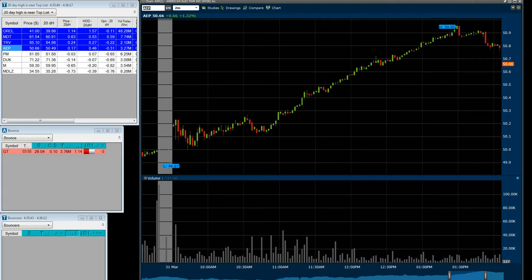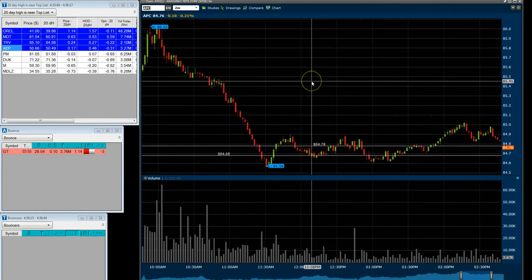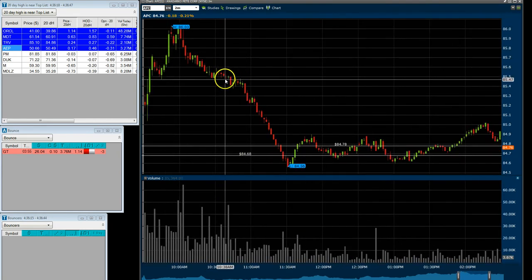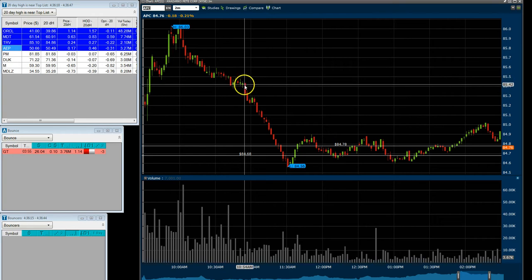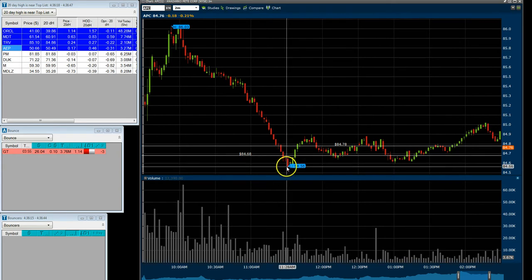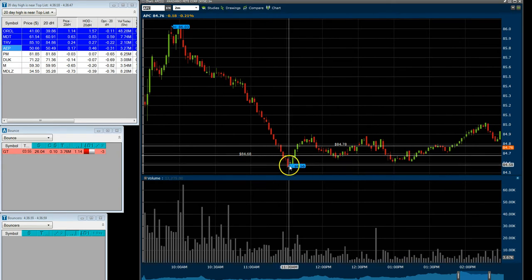Now, the next stock I posted in the room was APC, and this is not one of the 20-day high breaks. This was off my bounce list, and you can see what I'm looking for. Here's a stock that is being hit pretty hard. These are all 2-minute candles, so many 2-minute candles down in a row. I wait for the last candle.